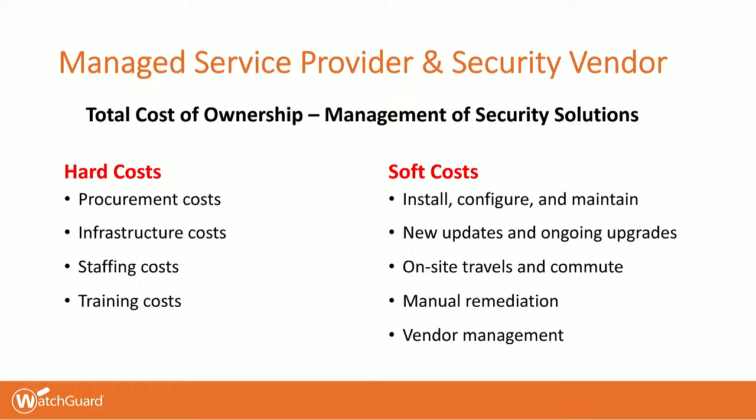These are all intrinsic costs which are not directly visible, but you have to factor those in when you're building a managed security service practice around your vendor.